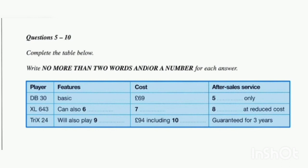I see. Then the last one is this Tri-X24. It's a very good player, and you can use it to listen to your CDs as well as watch DVDs. It looks nice, but I bet it's expensive. No, it's not top of the range. Let's see. Yes, it's £94.